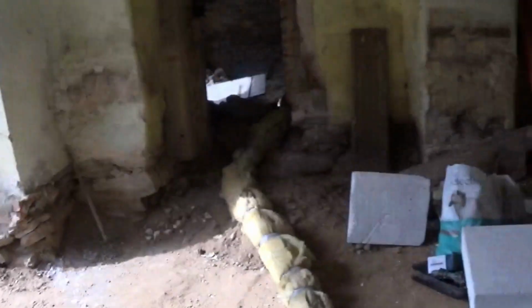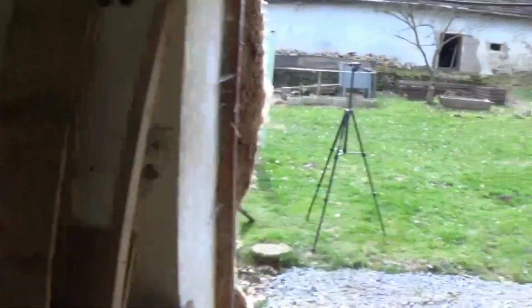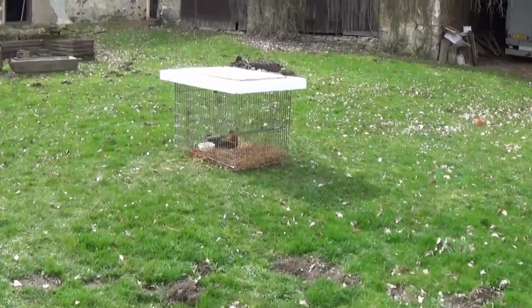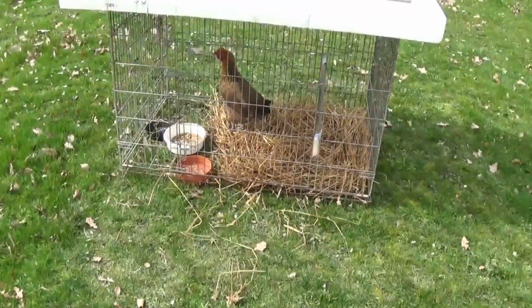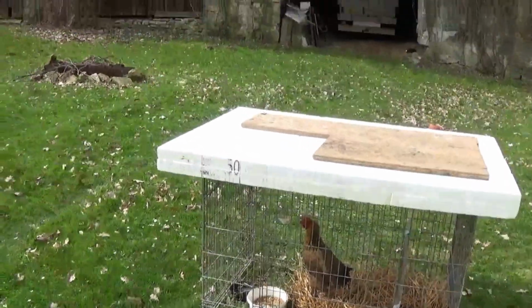And in the meanwhile, we had a little problem. We had an ill chicken, so we had to take the chicken out and separate it from the rest so that they don't become ill. So let's hope it is just a small disease.